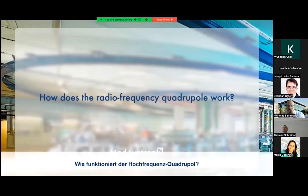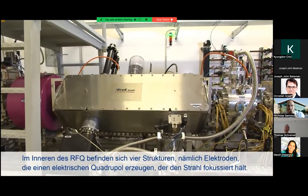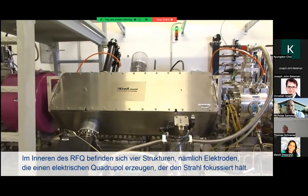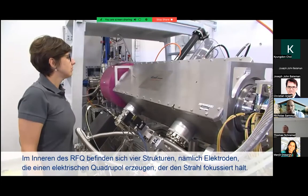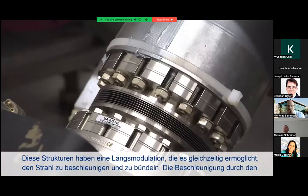How does the radio frequency quadrupole work? Inside the RFQ, there are four structures, namely rods or vanes, and they create an electric quadrupole that keeps the beam focused. This structure has a longitudinal modulation that at the same time allows the beam to be accelerated and bunched.